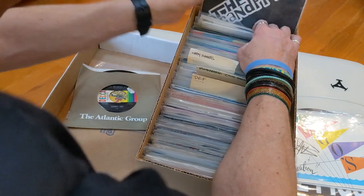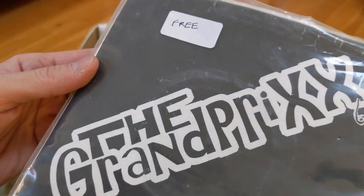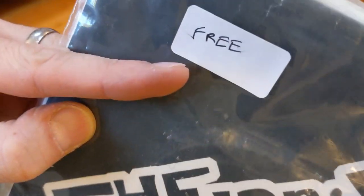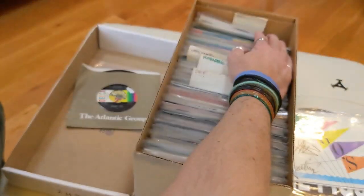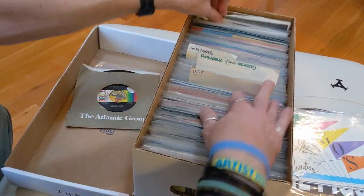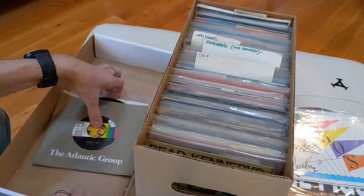And last, oh yeah, this is awful. This is another band called Grand Prix, and I just bought it because it was free. I got it because my friend was in a band called Grand Prix, spelled differently, and so anyway, it was free. So that's this box. That is this box gone.